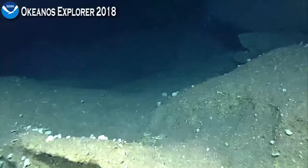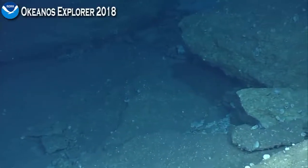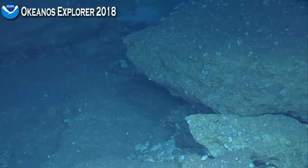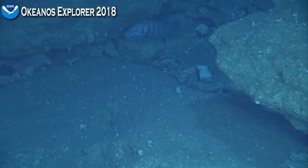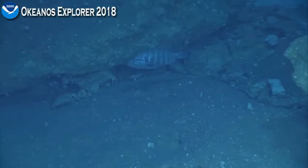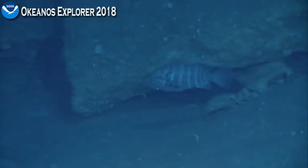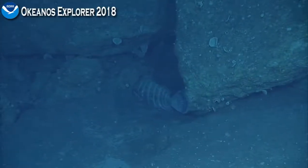Large fish. There's a fish under that ledge. It's going to escape, I think. So up and we're around the edge. Oh, there we go. See if we can get an awesome video of it. Here's a misty grouper, going for the chase.